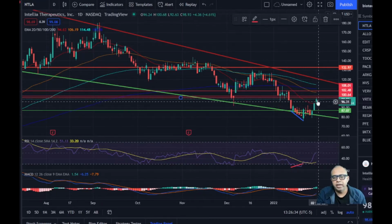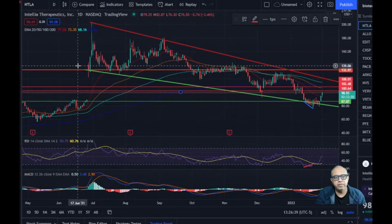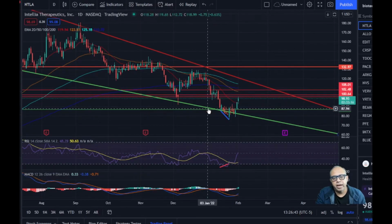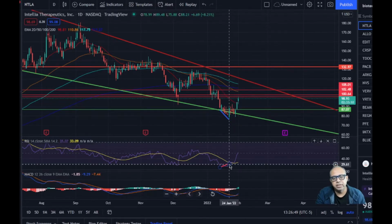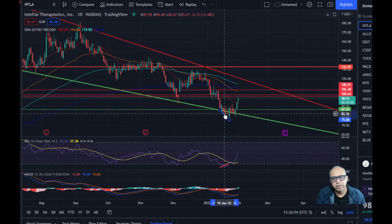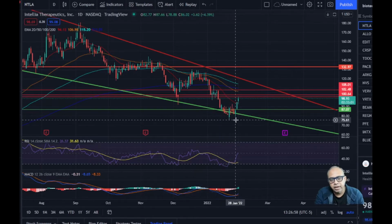This is a long-term chart. One candle is 1 day. As you can see, we are in a bearish downward channel, and this green line here was the lower bounds of the channel. Momentarily, we broke down. We had a bullish divergence, and that has resulted in us going upwards. So I'm going to remove this bullish divergence. It doesn't exist anymore because it has been realized and we have gone up.